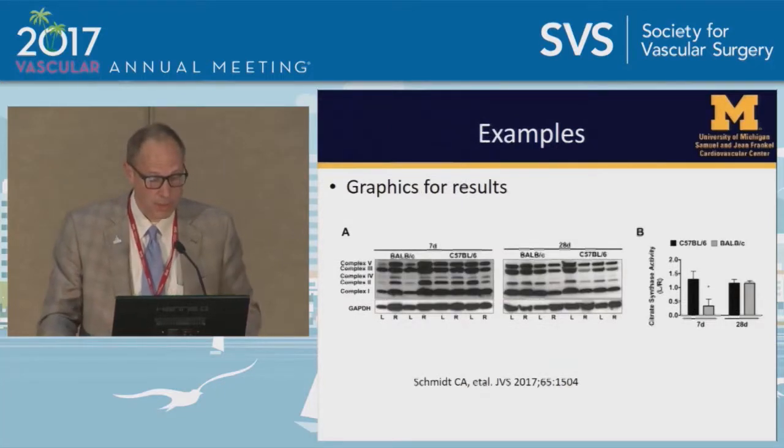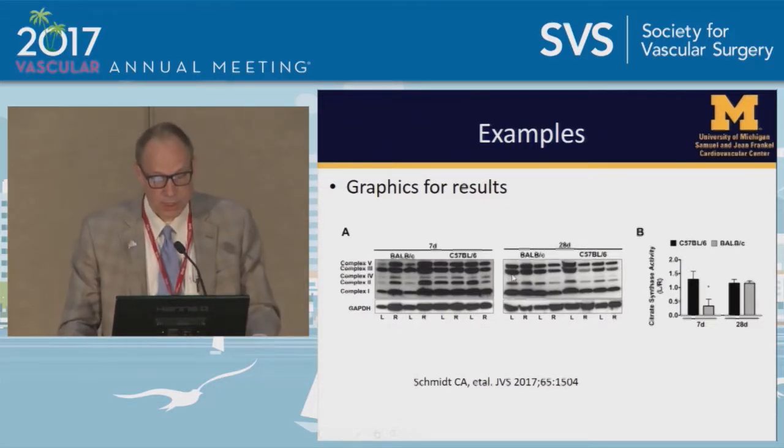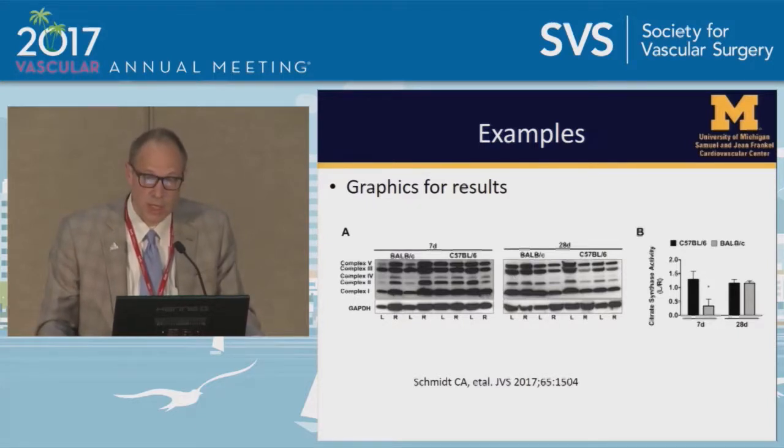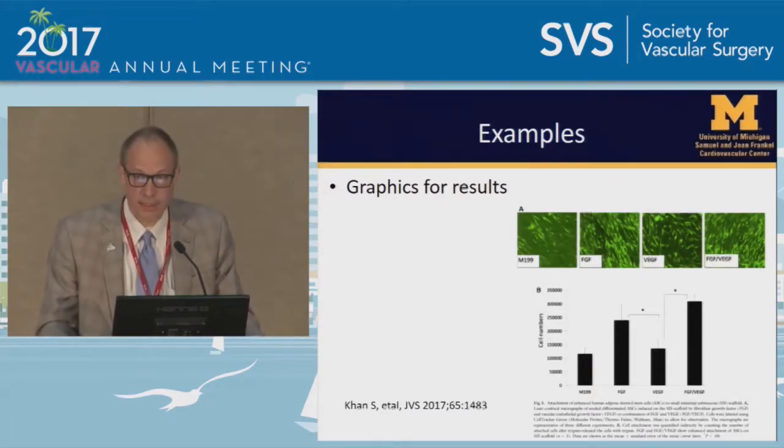So this is just from about a month ago, and you can see this is just an example of a nicely laid out Western blot. And you do really want to probably show the full blots, with regards to authenticity. And then a graph highlighting the quantitation of that is important as well. Here's just a picture of some immunohistochemistry, and again, a nicely laid out graph that shows a quantification of that. So you can look at any published JVS basic science articles and see the nice ways this is done.